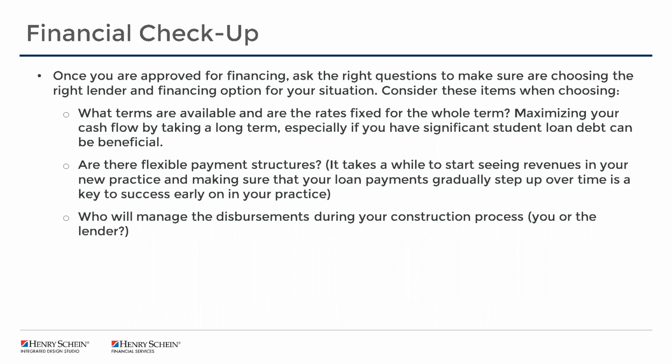Flexible payment structures is another thing that we really coach and guide our customers on. A lot of the lenders that we work with will allow for interest-only payments for the first year. Some will even offer a payment deferral so that you don't actually have to make payments for a couple of months while you're ramping up. This is really a great way to maximize your cash flow and make sure that your payment and debt obligations are going to match the cash flow and the production in the office.